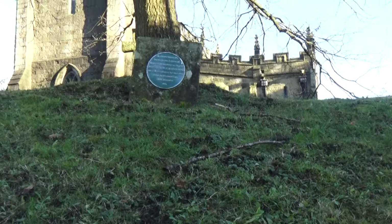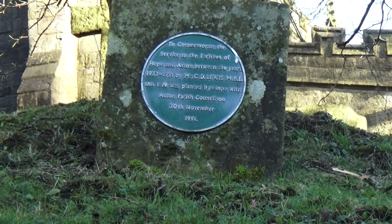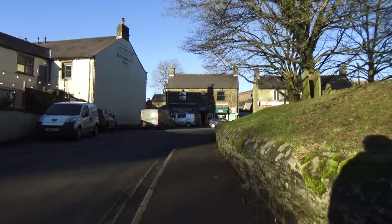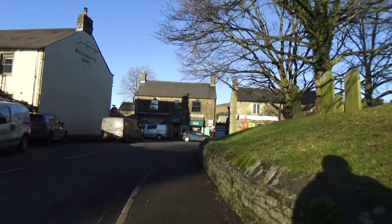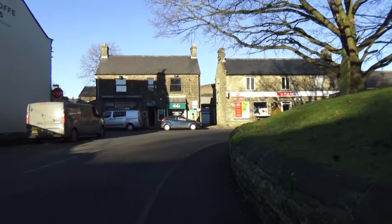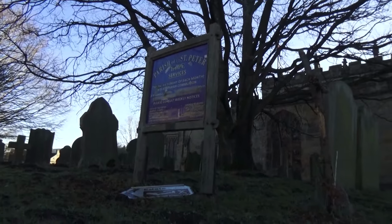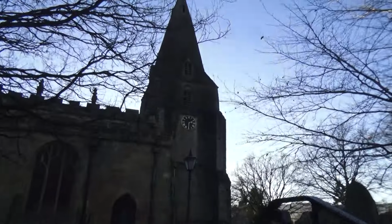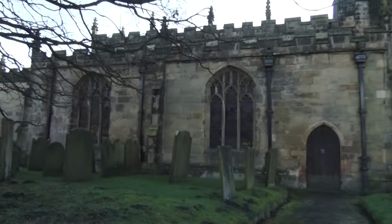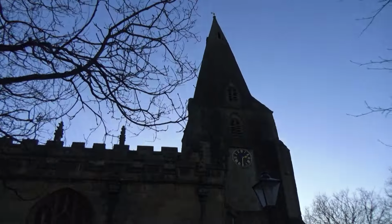So I've got a blue plaque or a green plaque there. Stop the screen. Just have a walk in the church and then come back. So it's the parish of St. Peter, Hope. Looks very much like a lot of the churches in the Peak District. They've all got this similar style.